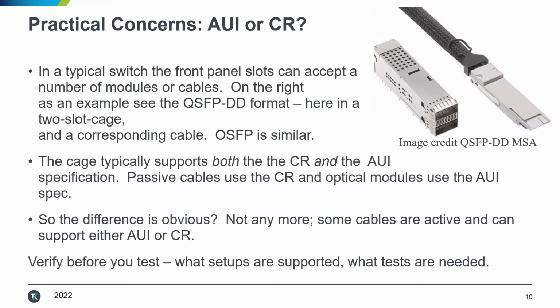Another practical concern is the device supporting AOE or CR. In a typical switch today, the front panel will have a row of cages, such as shown in the picture on the left. In this example, this is a QSFP-DD format cage, 2-slot, and there is a corresponding cable on the right. Similar story for OSFP format, for example. The cage typically supports, and the switch supports, either the CR standard, to support the cables, or the AOE standard in the same slot.